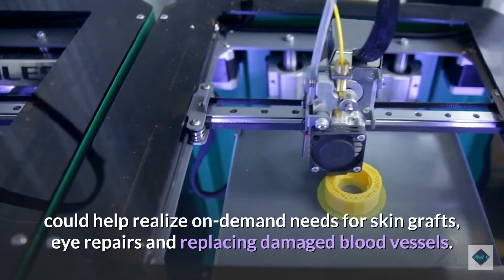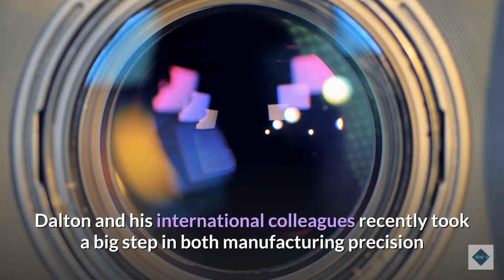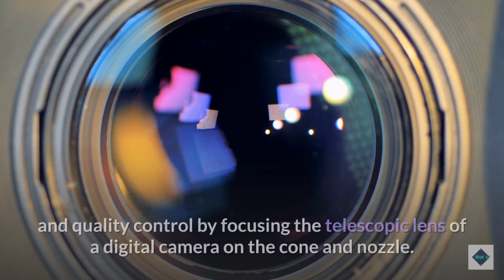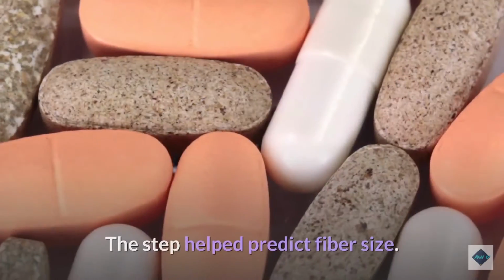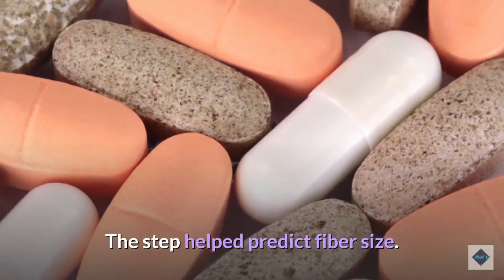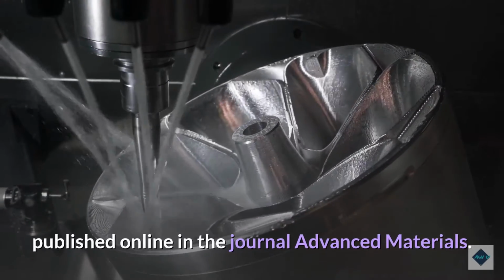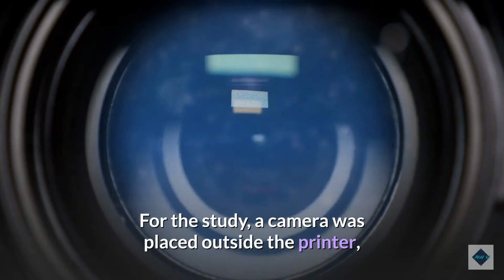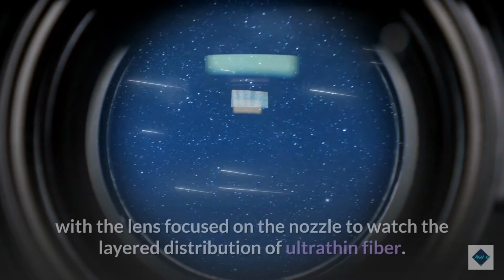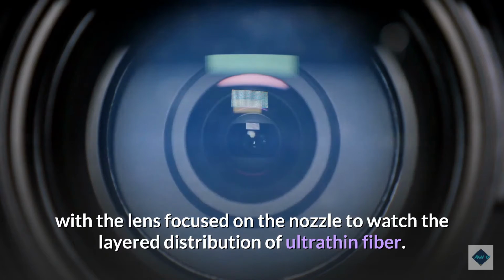Dalton and his international colleagues recently took a big step in both manufacturing precision and quality control by focusing the telescopic lens of a digital camera on the cone and nozzle. The step helped predict fiber size. The advance was detailed in a proof-of-concept study published online in the journal Advanced Materials. For the study, a camera was placed outside the printer, with the lens focused on the nozzle to watch the layered distribution of ultra-thin fiber.